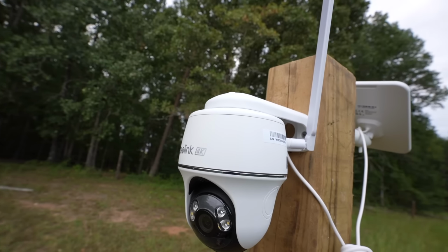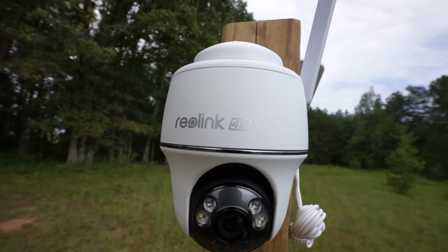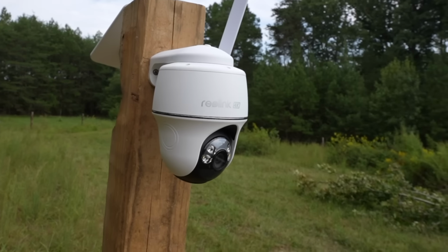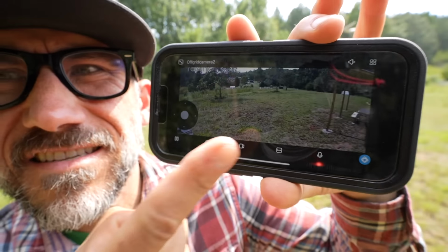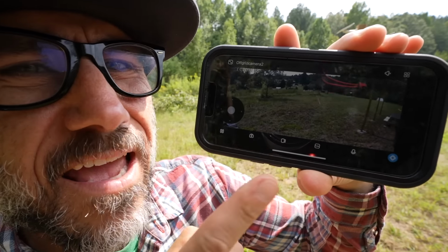For us, the biggest threat to our animals is a stray dog, so far. So if anything, I could have a camera on them and have proof, and show my neighbor, hey, your dog is trying to eat my chickens. It's good here. I could see it on my app, my Reolink app. But now let's go down to the house and see if we can still see it.